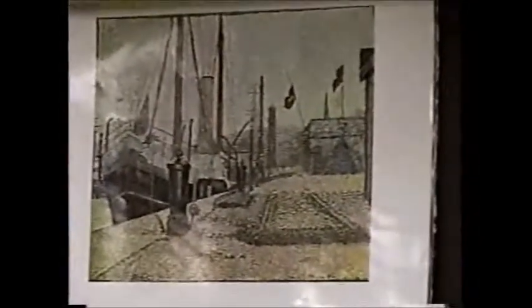Another example of Seurat's use of bright light can be seen in Seine at the Grand Jatte, which is that one. Note the white highlights on the water. Darker colors are used in the Maria et Honfleur. Look closely at all the different colors he used to get the dark tones.